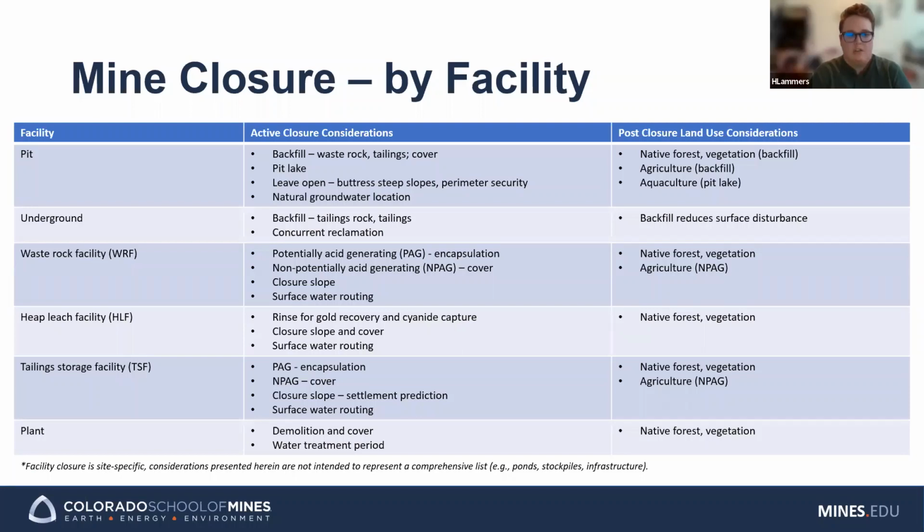For your waste rock facility, do you have potentially acid generating material? Do you need to encapsulate that, or do you need to just put a cover over it for your post-closure land use? Are you looking at reshaping your closure slope? Can you take this from a 3-to-1 slope to a 2.5-to-1 slope? These are some of the things that we review when we look at waste rock facilities. And then of course, surface water routing. We really want to shed water off of most waste facilities. It's very rare that you would allow water to infiltrate. And again, with the waste rock facilities, you can often use those for native forest, vegetation, or agriculture.